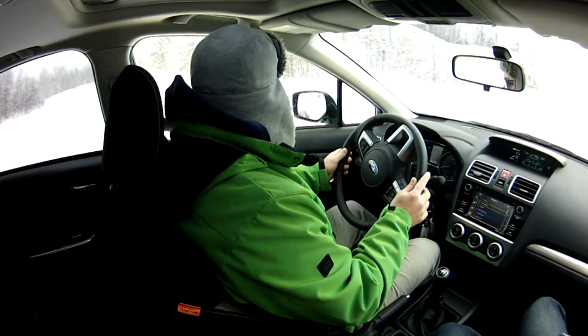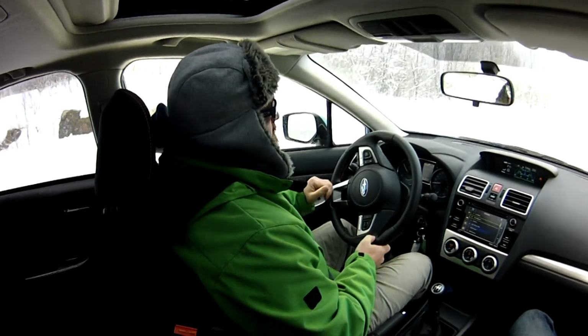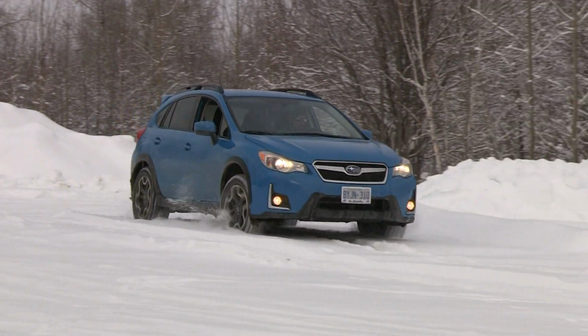Mileage on my watch landed a tick under 10 liters per 100 clicks, respectable especially given the heavy snow and extreme cold I encountered during a week of driving. Complaints are fairly minor, keeping the context and intentions of this machine in mind.